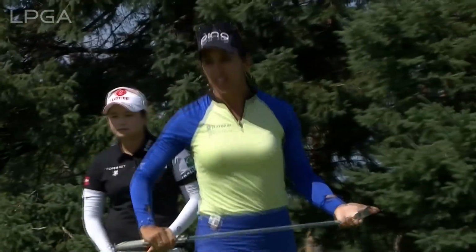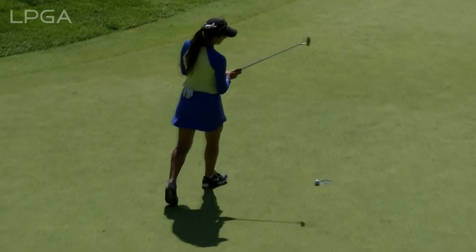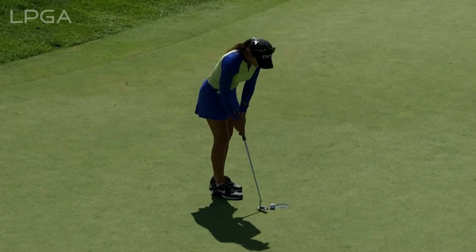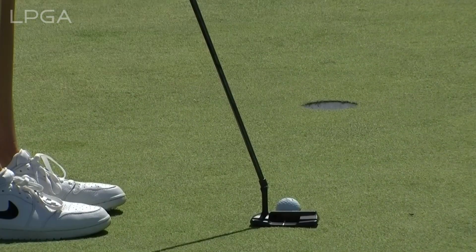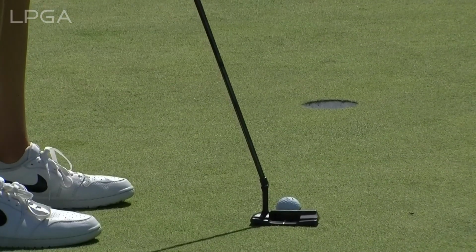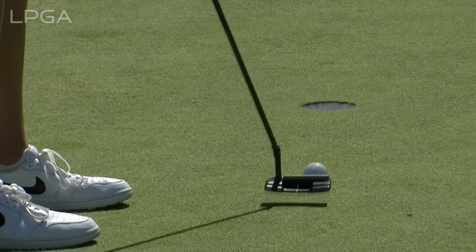But it shows how controlled she is. I mean, any nerves would show up with the putter, you would think. And that was almost a little bonus for Paul, I'd say. She just continues to try to work on and improve. She's such a tremendous ball striker. Those numbers were collected over the last year on the LPGA Tour.